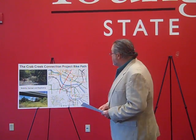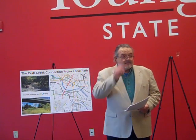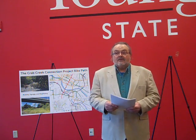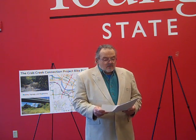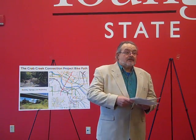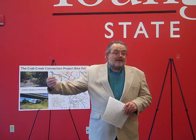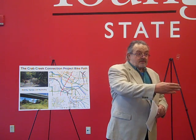Okay, my project is the Crab Creek Project Bike Trail. The idea of all this started in M Gallery with the Kent State project. If you'll notice some of the paperwork I've given you, the city has already planned a lot of these things, and I'm just trying to find a way to extend it by going under South Avenue with a project that will just take a bike path from the edge of the back of Covelli Centre down and around to the other side of the bridge. That's it.